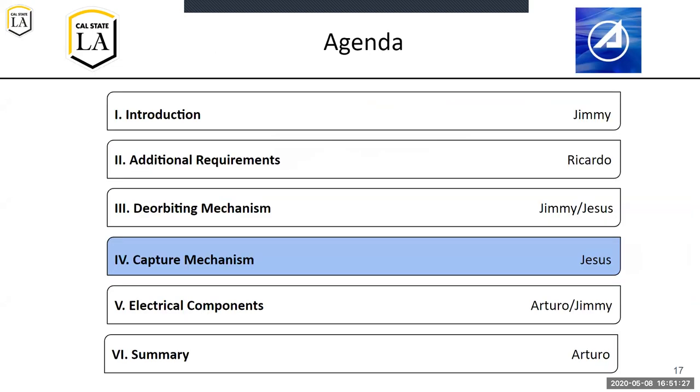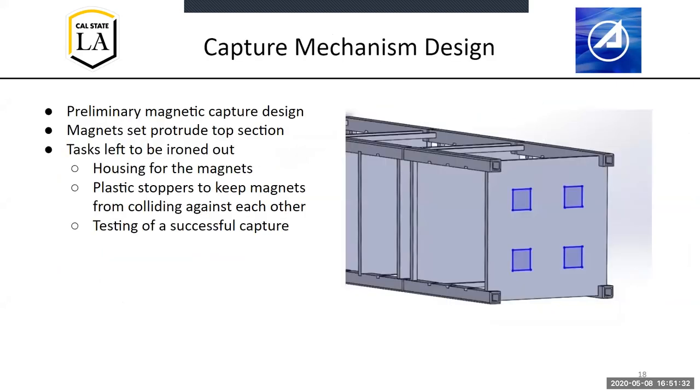We will now move on to discuss the capture mechanism. Here is our preliminary magnetic capture design. As shown in the following figure, the blue square marks represent where the magnets will be placed. These magnets will be set to protrude out of the CubeSat rather than lay flush. These magnets will be housed with protective plastic stoppers to prevent the magnets from cracking or shattering when capturing debris. Unfortunately, not much progress was made to complete the magnetic capture for testing due to the recent pandemic outbreak.